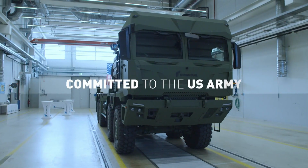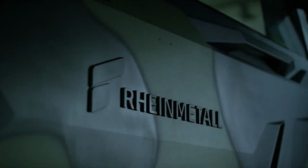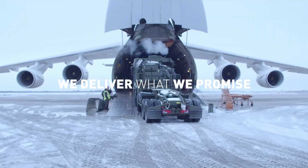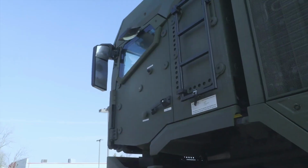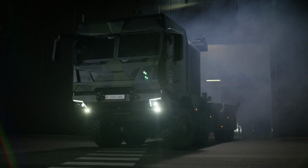The truck incorporates a range of safety features, such as electronic stability control and anti-lock brakes, to improve driver safety. The HX3 has been adopted by numerous military forces worldwide, including the German Army, the British Army, and the Australian Army. Its versatility, reliability, and advanced features make it a valuable asset for modern military operations.